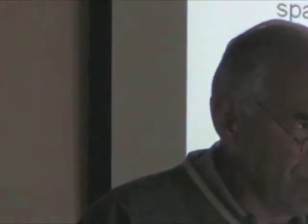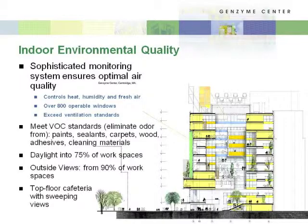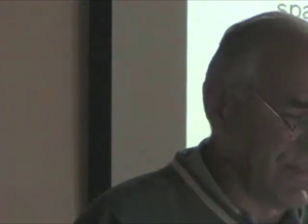We have a BMS system that covers 40,000 points. We cover all the controls, all the smart sensors, all the windows, even the blinds, and we monitor the heliostats. The building itself is based on foot candles. A foot candle is a measure of a square foot. How many candles can you get into it? An average office building has 25 foot candles. This building has 46 foot candles.